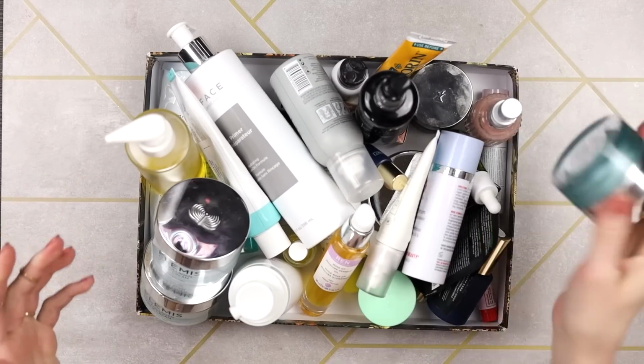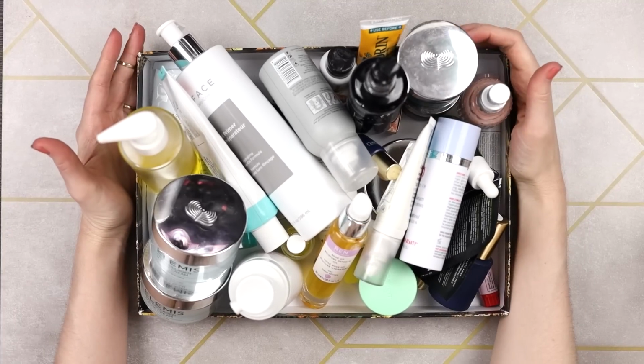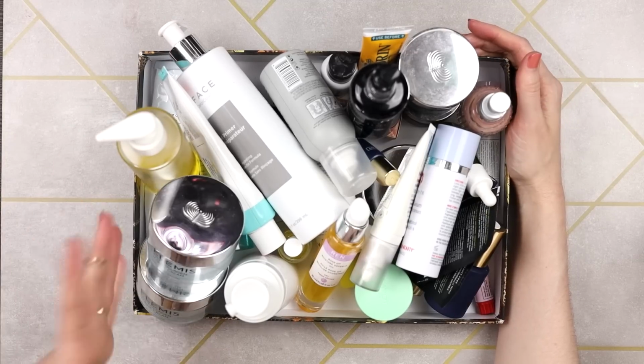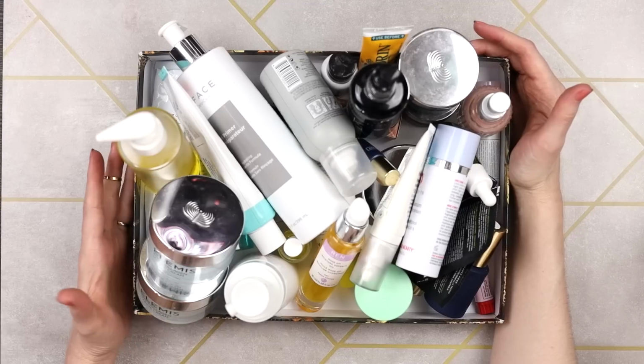I think that's it, y'all. This one went so much faster than the makeup one. These are the skincare products from the cart and from my vanity that I'm packing into the moving box and that I'm going to unpack when we get there and then hopefully start using again and use up. I feel like it's a little bit of a lot, but it's not totally unreasonable.